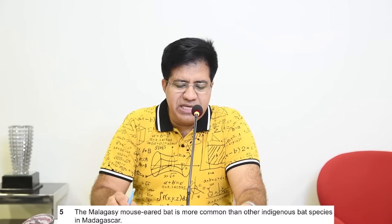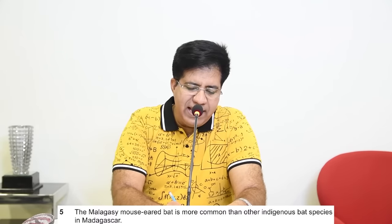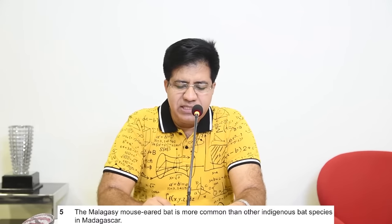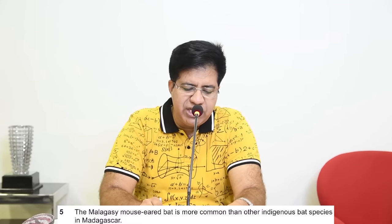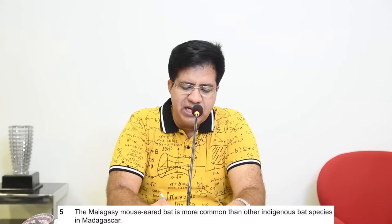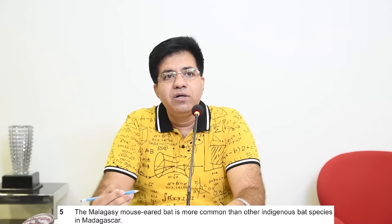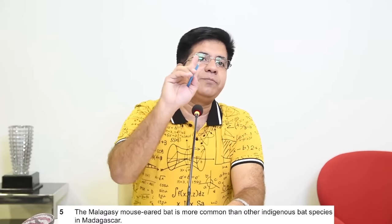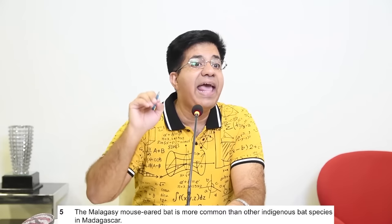Malagasy mouse-eared bat. It's the name of the bat. So the clue word is Malagasy mouse-eared bat is more common than other indigenous bat species in Madagascar. Now listen, if Malagasy mouse-eared bat is more common than other ones, answer is true. Try to understand. Listen now, listen. Whenever in true, false, not given, they use the word than.